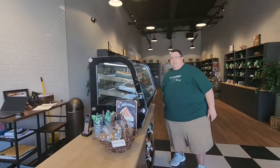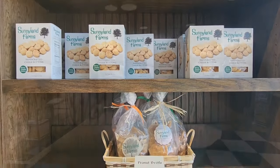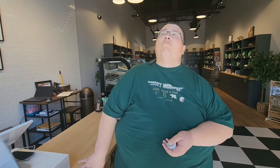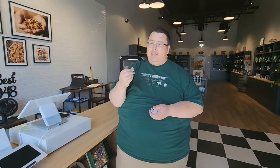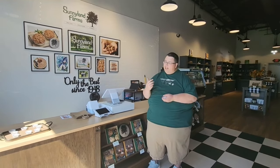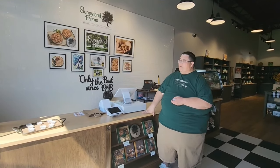I do want to try the cheese button. Let me sample the cheese button. The texture of that is really, really nice. It's more like a cookie. Very good though. I haven't gotten any complaints on it. It's got a nice little kick of spice at the end as well, that little bit of cayenne. It's not, you know how some cookies have that chalkiness? That does not have that. It's got a nice finish and then it hits you with a little bit of cayenne there at the end. That's nice.